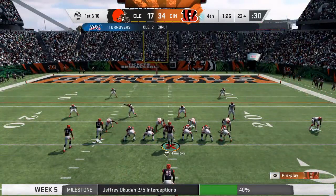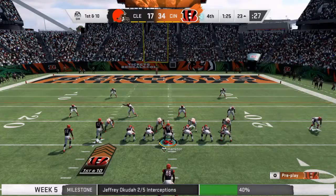Let's go. 10 logo. Check. You know. So don't say nothing.